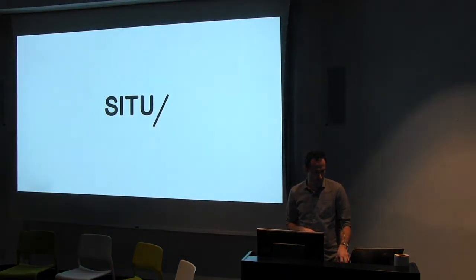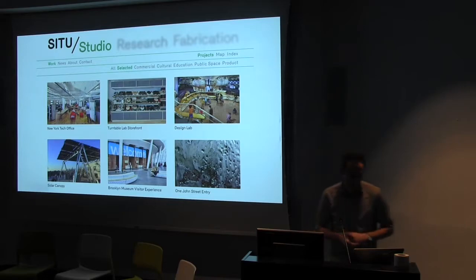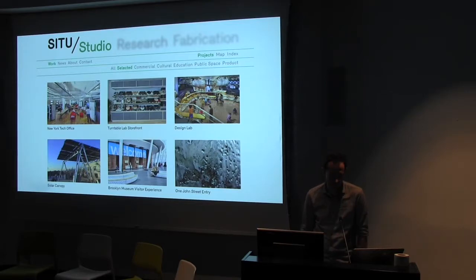Okay, so as Josh mentioned, Situ has 3 primary components, and I'll quickly run through those and then show how they come together. So Situ Studio, most of our design work is within public space or public domain, working mostly with cultural institutions. The projects range from a system for installing solar panels on flat-top buildings, to working with the Brooklyn Museum on redesigning the entrance.